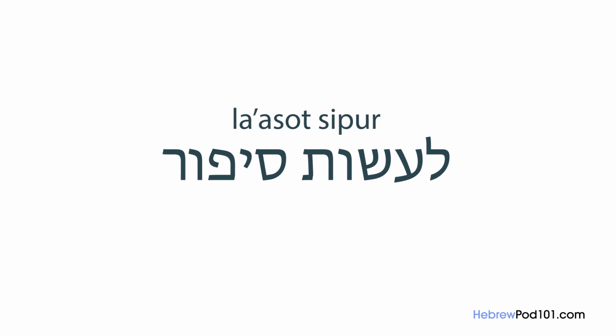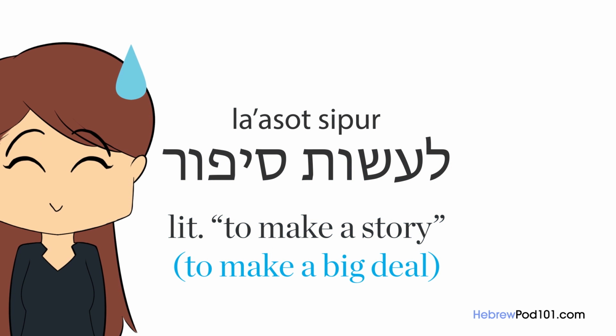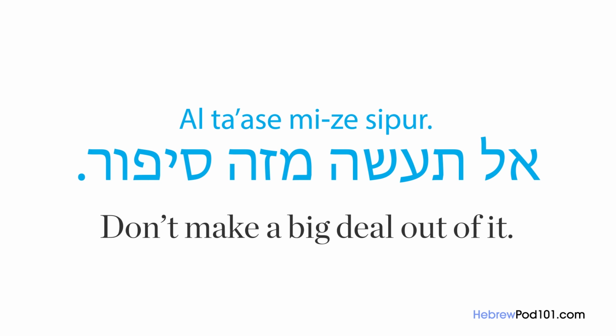The next one is, לעשות סיפור. It literally means to make a story, and it's used like the idiom to make a big deal in English. For example, אל תעשה מזה סיפור. Don't make a big deal out of it.